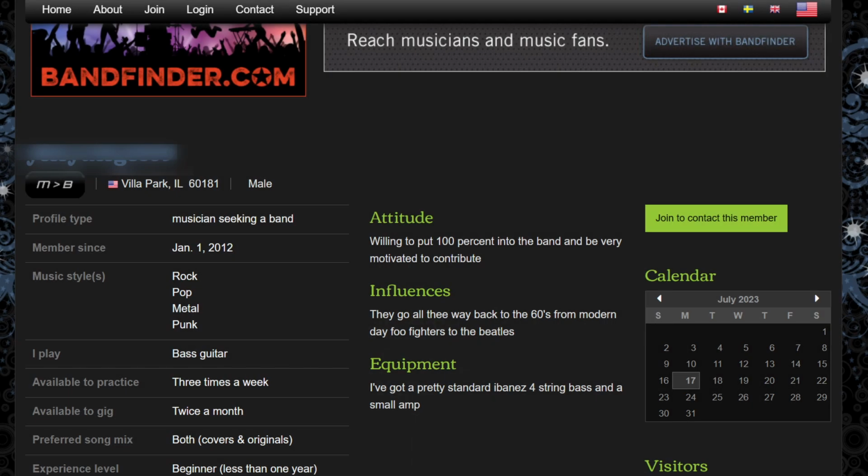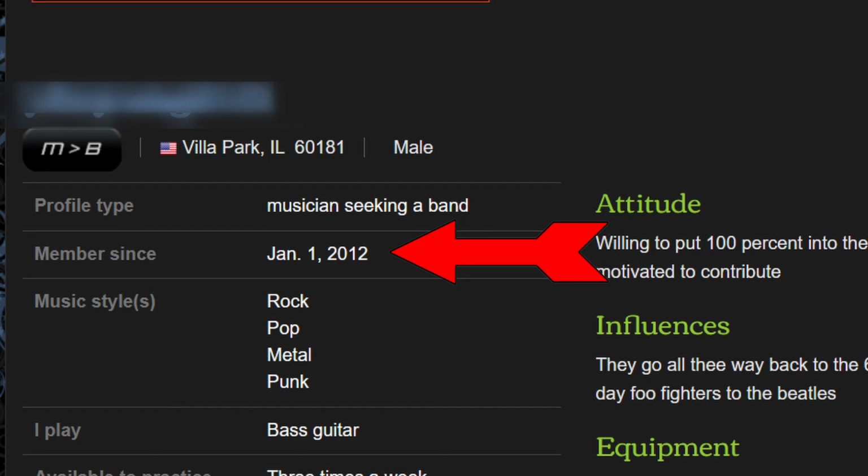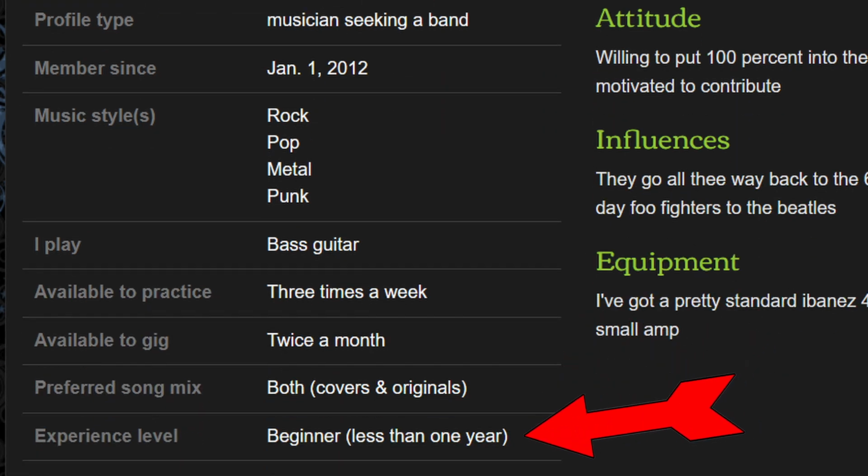Check this out. He's been a member since January 1st, 2012. He shows himself as a beginner, playing for less than 1 year. Well, in 2012, he was playing for less than 1 year. What about today? Does that mean that he is now a seasoned performer? I don't know. This ad hasn't been updated.